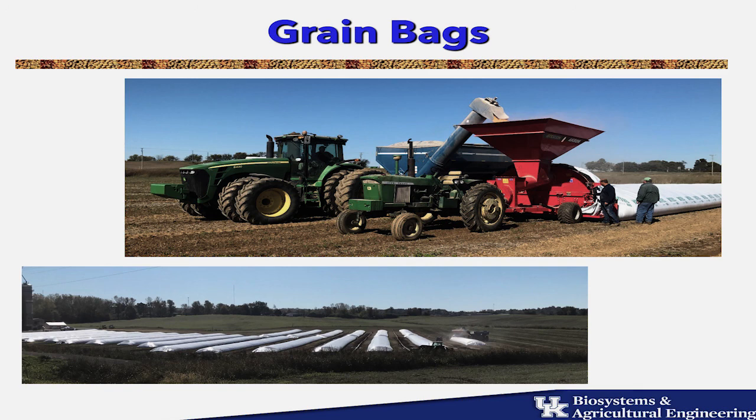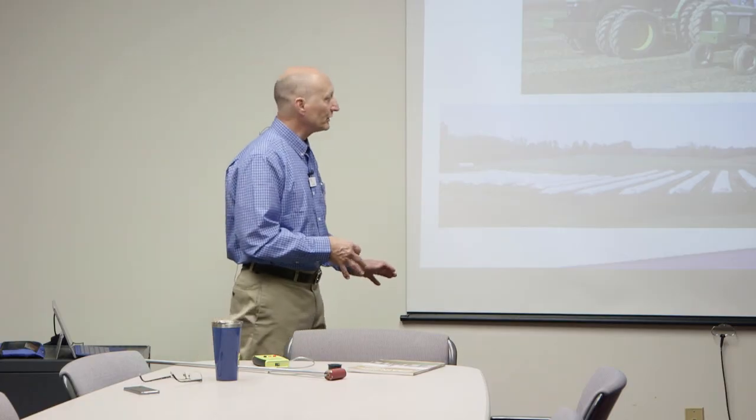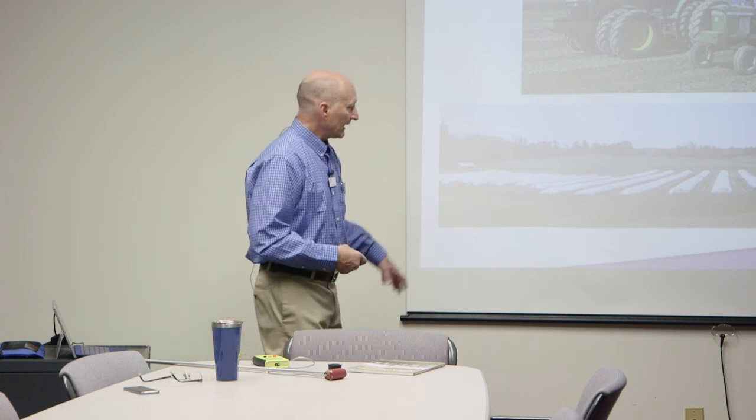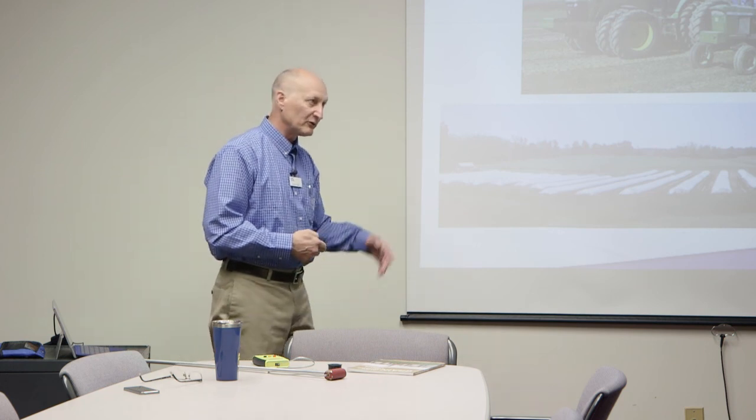But at the same time, the bags themselves, I think, cost about $0.05 a bushel for storage. Okay, so it's very affordable storage. And this picture was taken on the bottom. I think they had 300,000 bushels total in this site, in the bags. And I've seen some larger piles. I've seen smaller ones. But I think it's a good choice for late in the season.